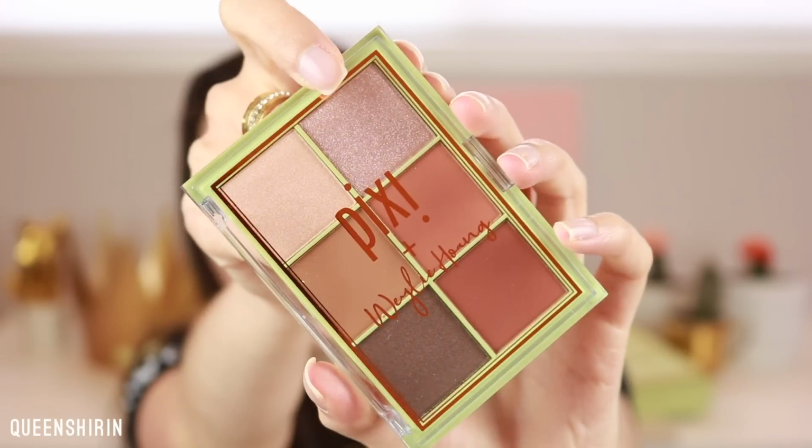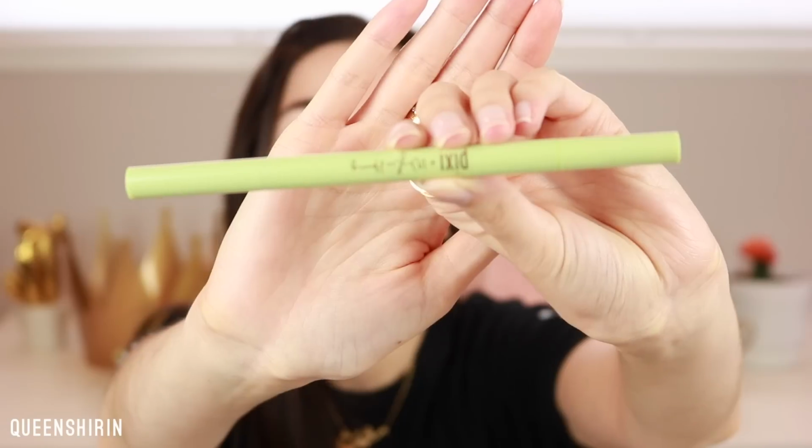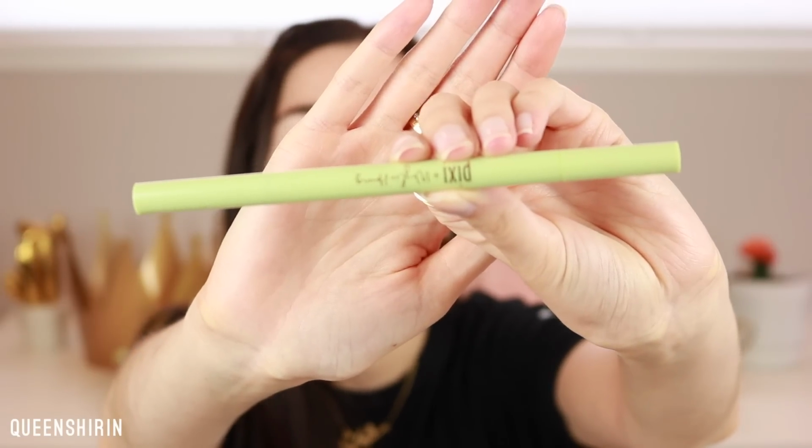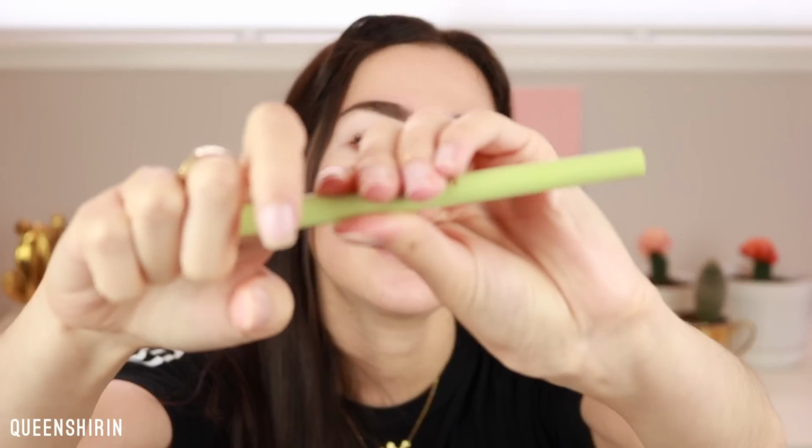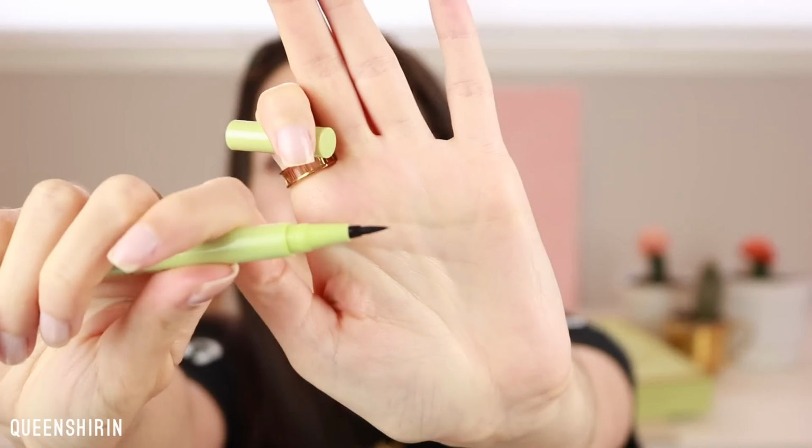And then last up we have Whaley's collab. Hers is this eyeshadow palette. These are all neutrals as well. This shade looks really pretty. I'm really excited to try that one out. And then it also comes with this dual-sided eyeliner pen. So on this side we have a black kohl liner, and then on the other side it's a felt tip liner. This is so handy and convenient. I'm definitely going to be using this a lot.